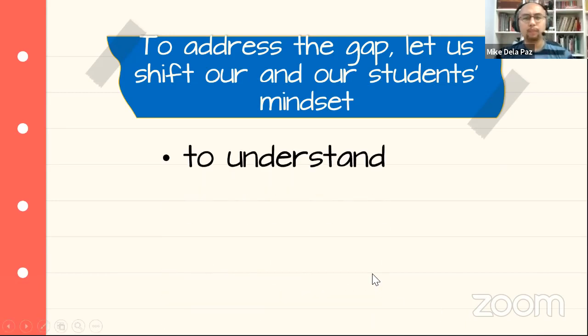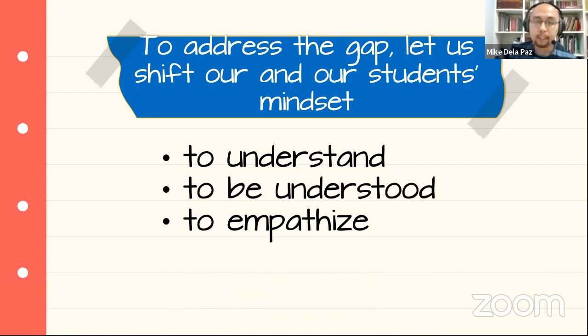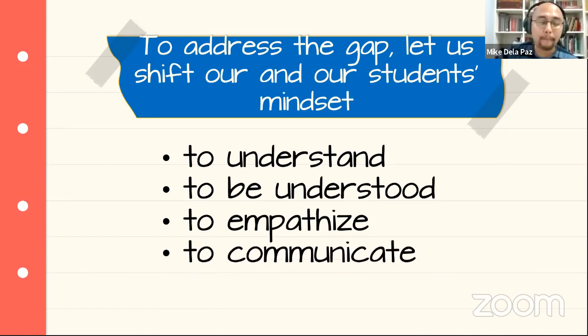So how do we address that? We just have to remind everybody, teachers, parents, families, students, we learn languages to understand, to be understood, to empathize, and to communicate. If you're teaching in a private school, you're a rich, big school, anong vocabulary gap nila? We don't talk about it too much, but there's a big vocabulary deficit and gap in their Filipino, considering that they are situated in the Philippines and they are expected to learn Filipino. On the other hand, for public schools, a lot of them have that big gap in English.